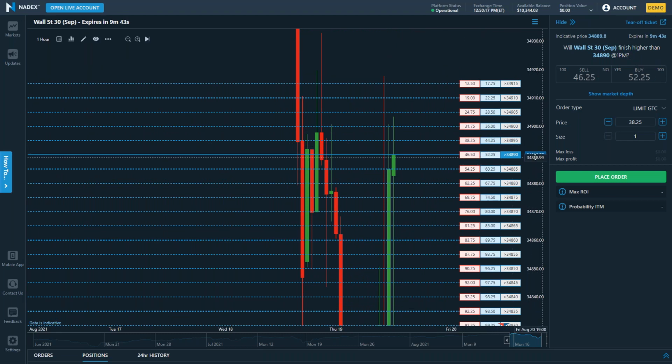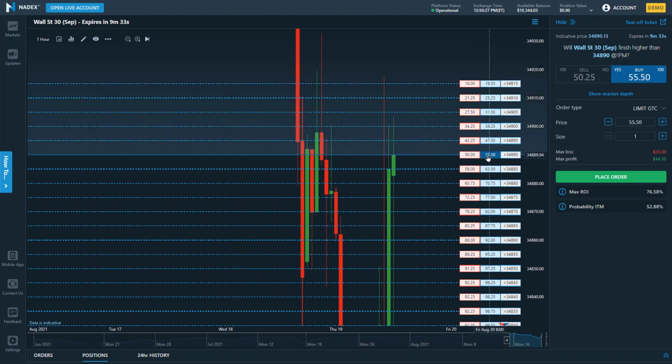It's currently right here at 34,890, right near 34,900. And notice how this is trading right around 50%. If I wanted to buy one, it shades the chart red on where it would have to finish. Blue, anywhere in the blue.